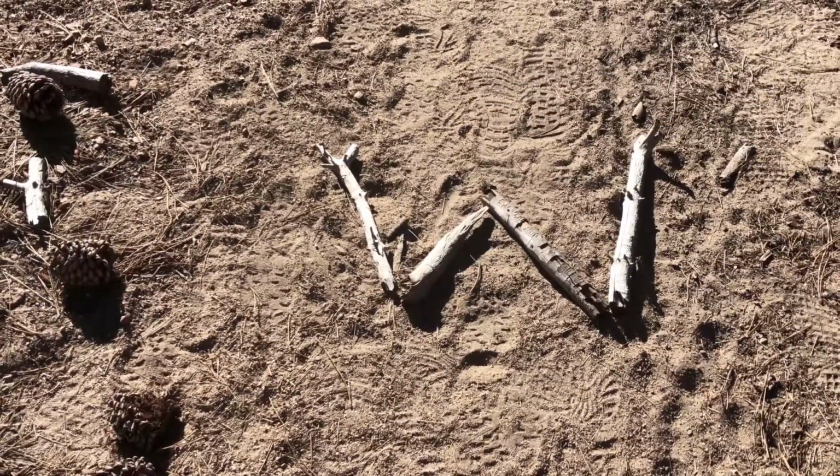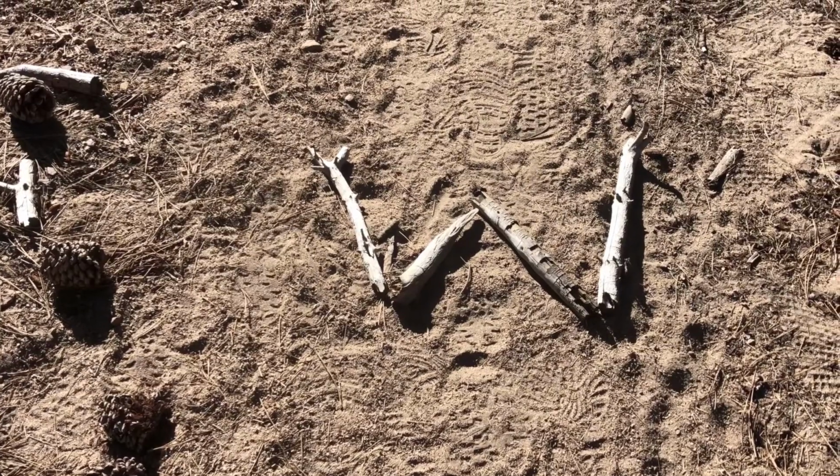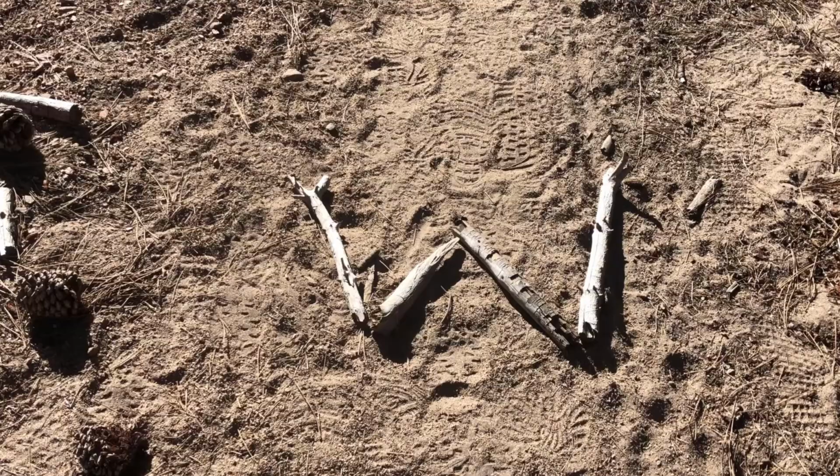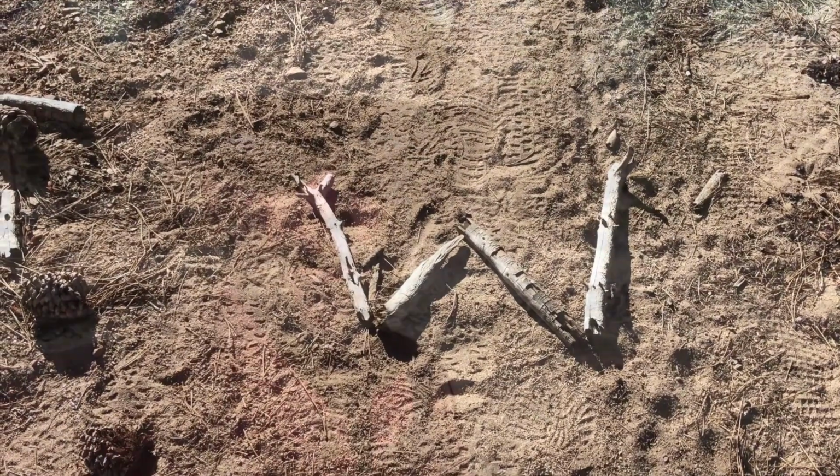There's no doubt in my mind that this W on the trail was left for Warrior Wizard, the Wonder Woman from Australia. She's somewhere ahead of me now.